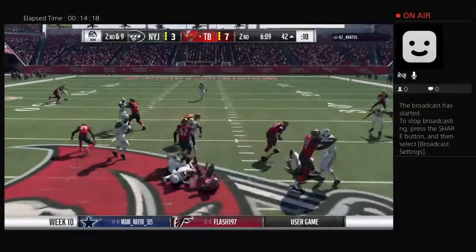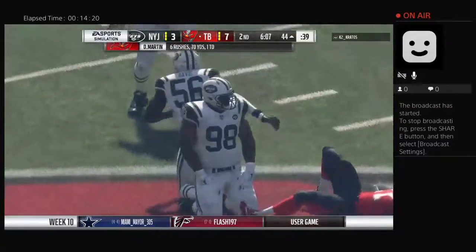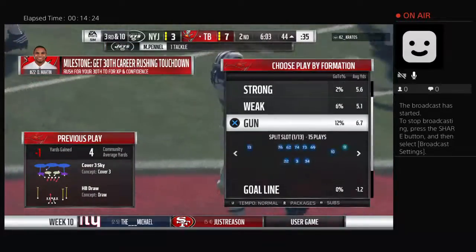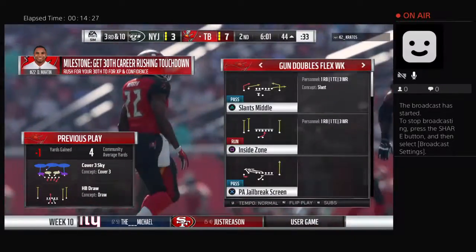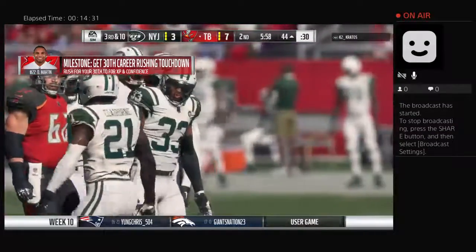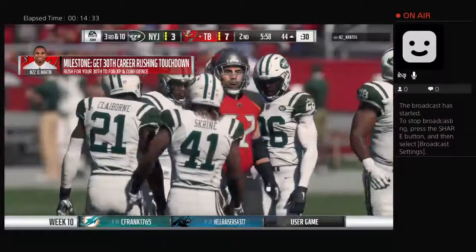Winston gives to Martin on the draw. No dice this go around. He's hit behind the line and taken down. They'll lose a yard, and it brings up 3rd. Well, forget about finding a lane there. He barely had time to look up before he was planted in the backfield. Probably fortunate he was able to hold on to the football.